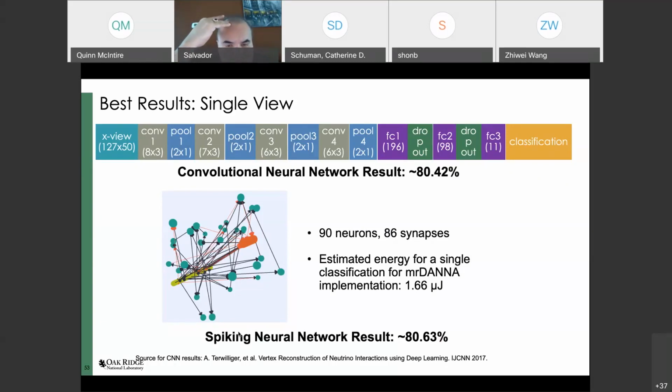What was really interesting to me is this spiking neural network, this 90 neuron, 86 synapse network, as compared with the convolutional neural network, which is shown across the top of the slide. You can see towards the end of the convolutional neural network, there are a couple of fully connected layers.